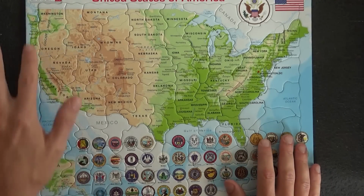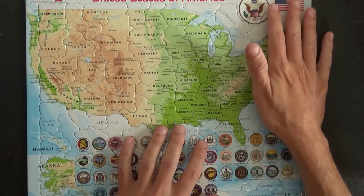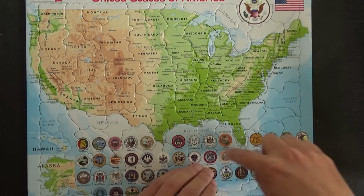So that was fun to complete this puzzle and learn a bit more about the geography and the seals, the states.